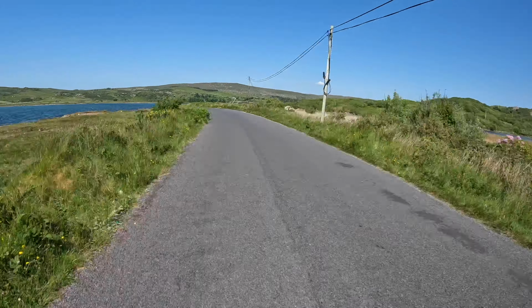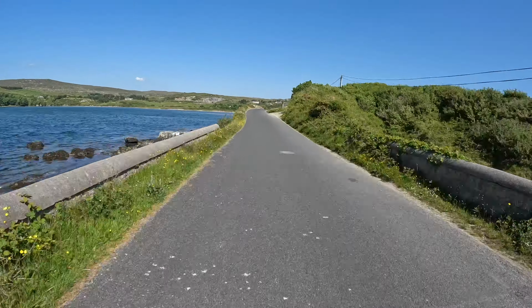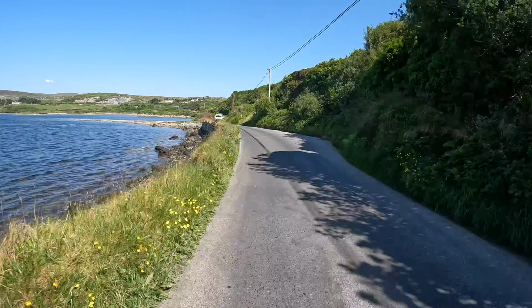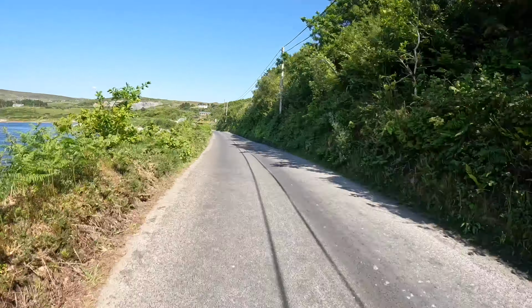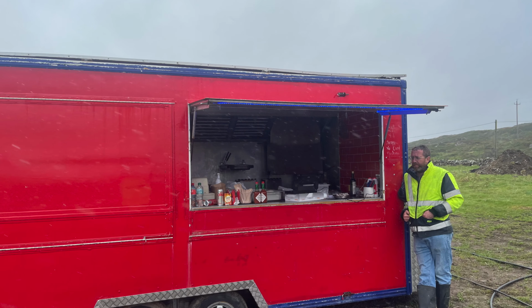fantastic viewing point out into the Atlantic with a stopping spot and one of the Wild Atlantic Way signs for the Sky Road, and then it's a really steep fast descent, and then you're following the coast along for this section where you are right by the sea. There's a number of spots on this stretch where you could probably get away with wild camping. Then it's around the corner and head for Cleggan.